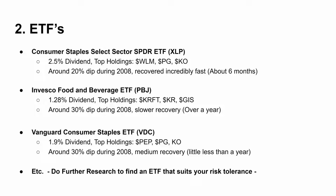Now, do further research to find an ETF that suits your risk tolerance. Some, the dip may be a lot more during 2008. If you look at the 2008 or previous recessions, etc., it may be more than what you're willing to handle. Or if you don't really care about that, maybe you just want a high dividend, look for a very high dividend ETF or stock, etc.